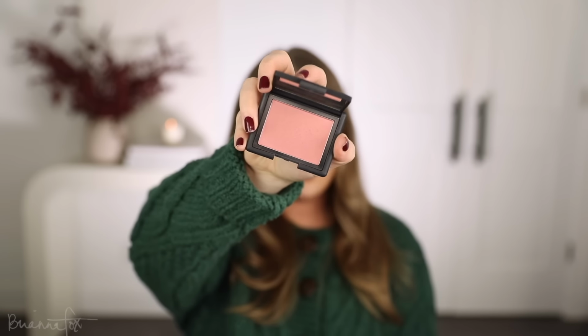Next is this blush from NARS. This is the Dolce Vita blush. I love this. This is such a classic blush. It's so beautiful. It's kind of like this rosy pink color, but a little bit muted, a little bit more on the nude side of things. This blush really brings me back.